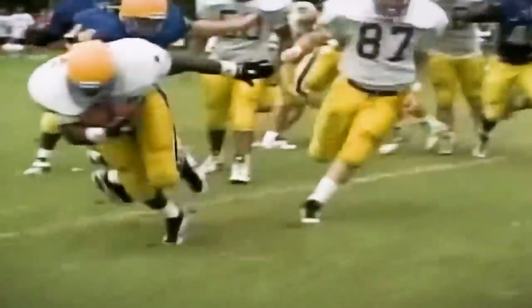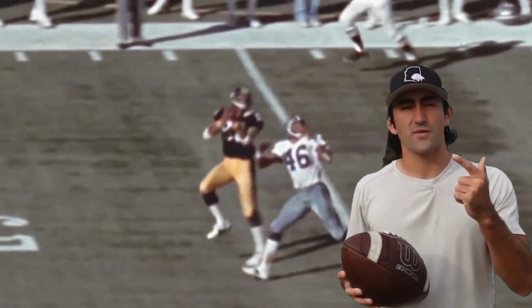Now, picture this. It's the final seconds of the game. The crowd is roaring and the players sprint towards the end zone. Will they make it? That's the thrill of football.